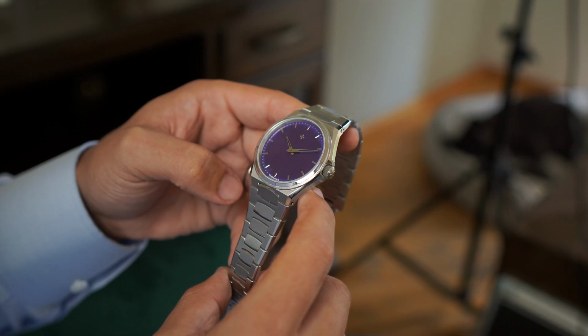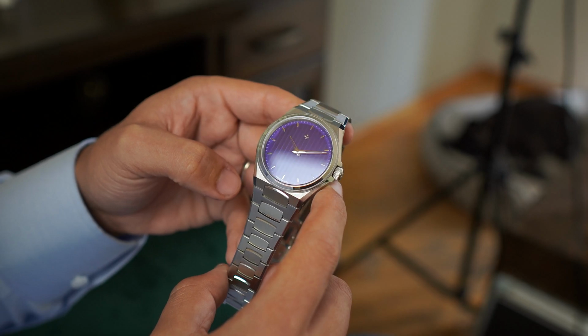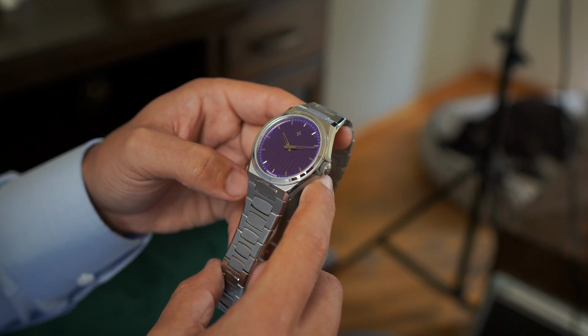Undoubtedly, having an integrated bracelet makes you think of much more popular and expensive models. But I believe not many people will make the mistake of thinking you're wearing a watch worth $50,000 or $100,000. It is perfectly identifiable as a Venezianico and an original design, and that's what really stands out.